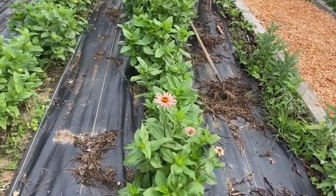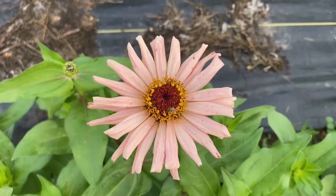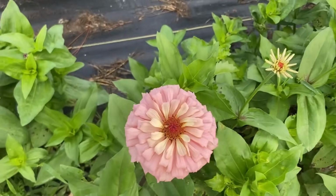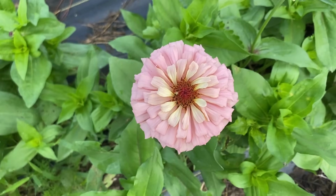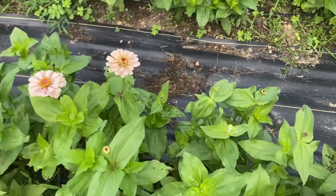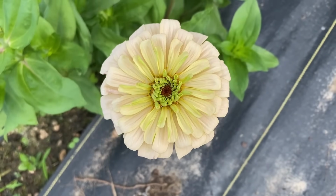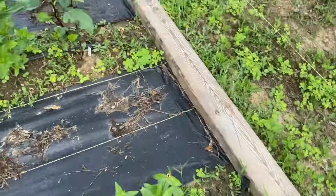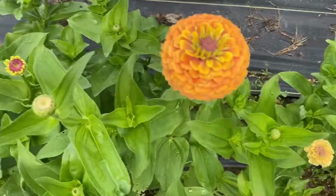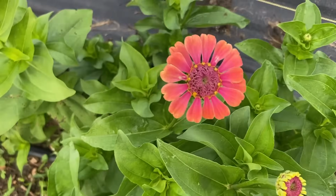Let's start with Dawn Creek Peach. Is that not beautiful? Y'all, I'm also taking pictures while I'm videoing. The colors are just amazing. Okay, so over here we have a unicorn mix. I don't know that that's not my favorite colors.